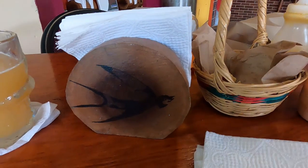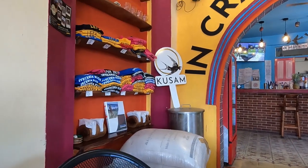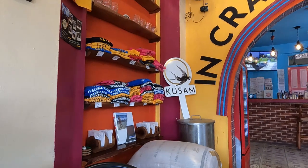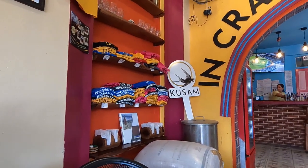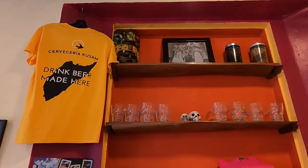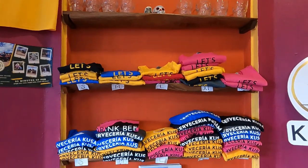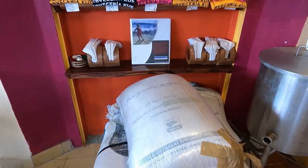So Kusam actually stands for the bird swallow, and it's the bird of Cozumel, the swallow. So you'll see them all. Gabrielle and her husband Sergio opened this in March of 21. They started brewing at home by themselves, and since then they've branched out, and now he brews all their beer, and they're always rotating weekly what they make. They always try to have an IPA on tap.